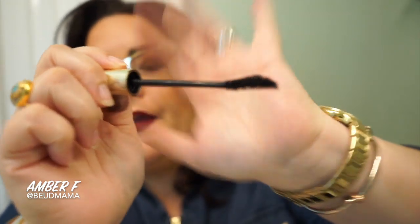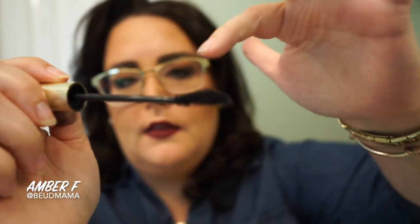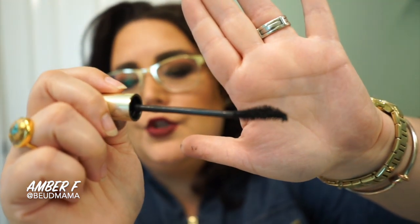And it kind of tripped me up the first time I saw the wand of this, because as you can see, it kind of has a curve that goes up, and then the bottom portion actually kind of inverts a little bit. The idea of this wand is that the top portion is if you want to add volume to your lashes, and then you use the inverted part to really add some length to your lash line. I like the lengthening side.